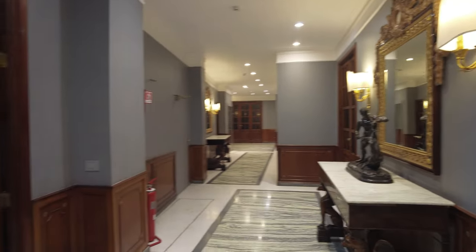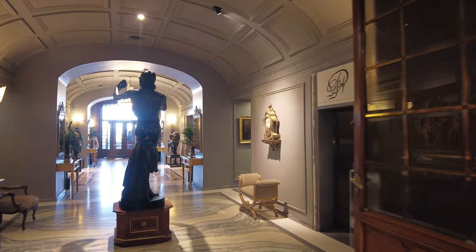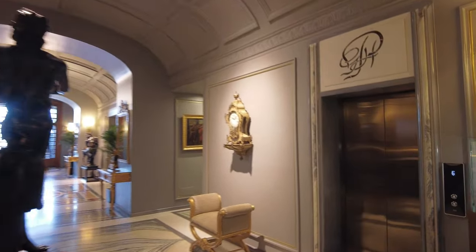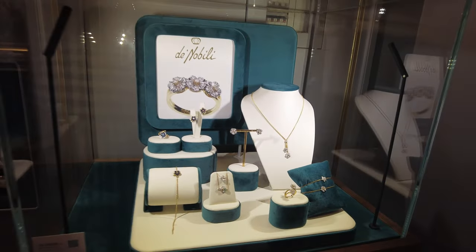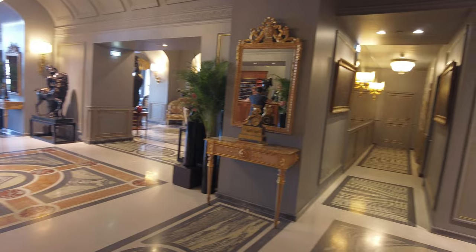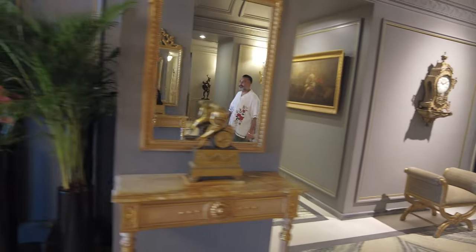Here is a tour of the lobby which transmits wealthy cultural vibes. The details, the exhibition of art, the grand decor, including displayed jewelry, is setting the tone for utmost luxury. You're just left awestruck by all this grandiosity.